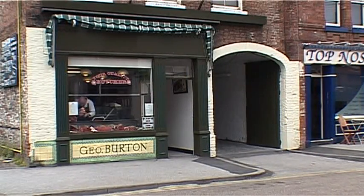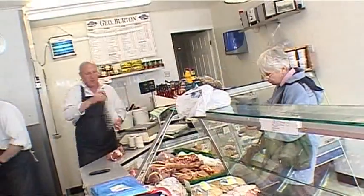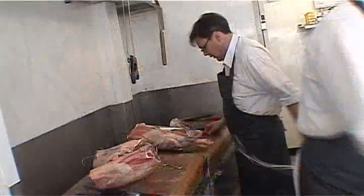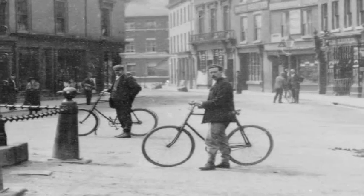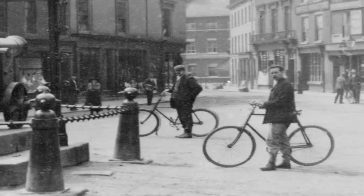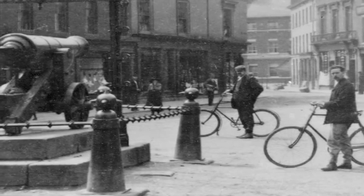Burton's are without doubt the oldest butchers in Retford. The business was started here in 1876 and is still owned and run by the 5th generation of the same family. No prizes for guessing why this area is called Cannon Square. This lovely old photograph from 1904 shows a quieter Retford without the noise of modern traffic, although you'd better mind the horse muck.